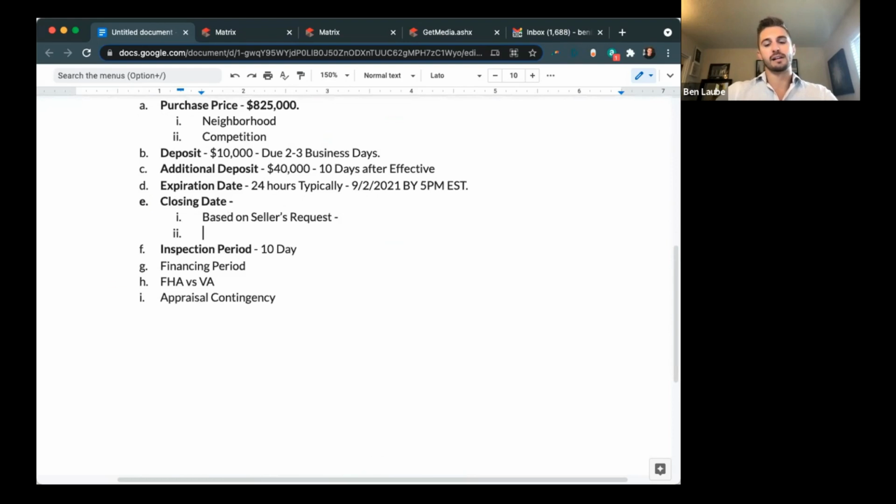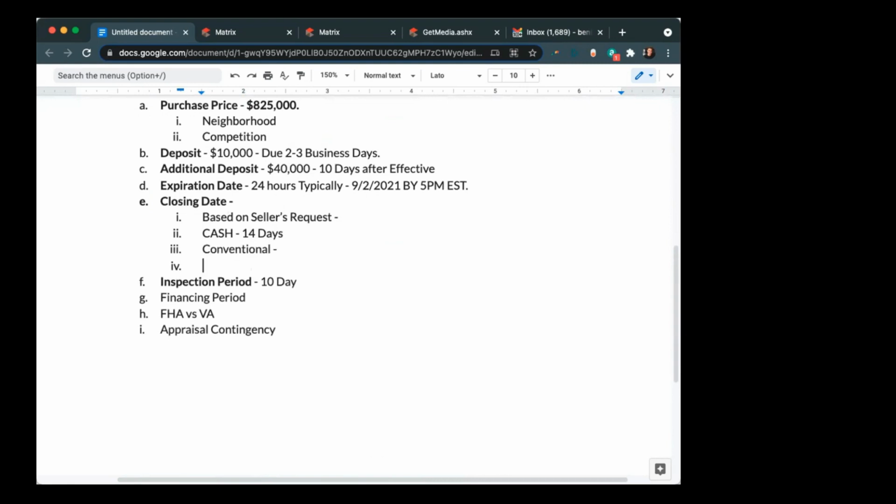The other things, loans, right? So let's go through this. Cash can close as quickly as 14 days. If there's no HOA. If there's an HOA, I would do a little bit longer. Why would I do longer if there's an HOA? Because of the estoppel.